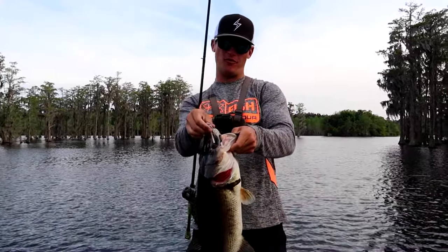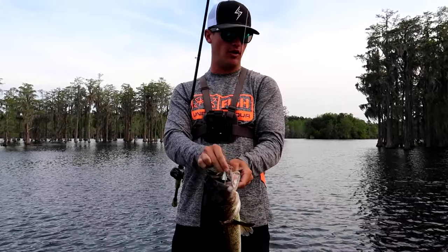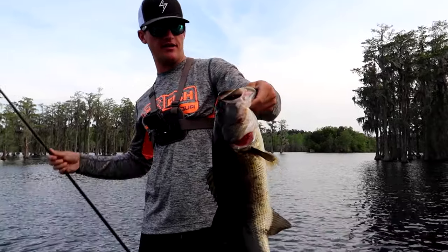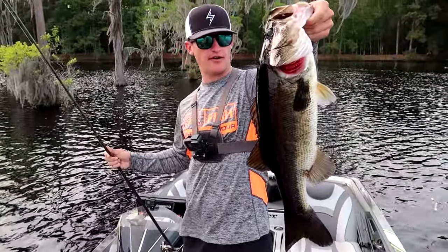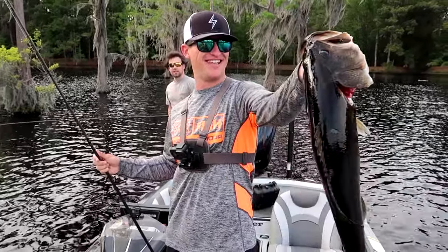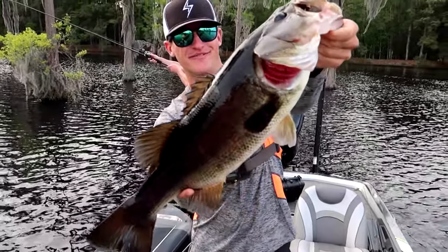That's a solid four plus right there, maybe pushing five. On a swim jig. Connor had him blow up on his buzz bait. It was just crazy, the noise that it made. And I just threw that swim jig in there and he just tackled it. That's a big fish. That is a monster. He ate that swim jig. Let's get a good shot on him. You gotta love it.